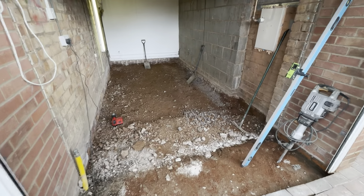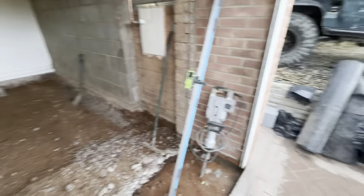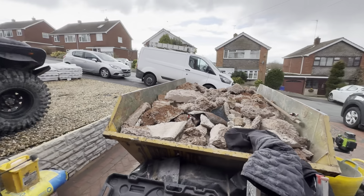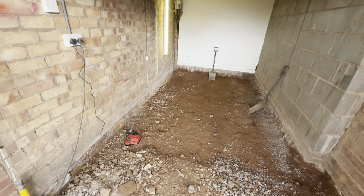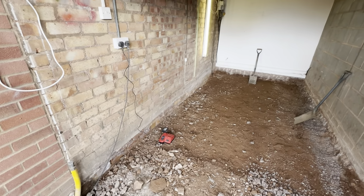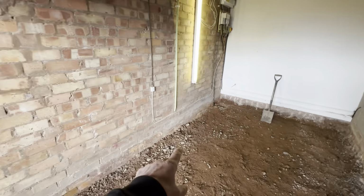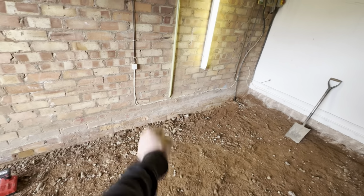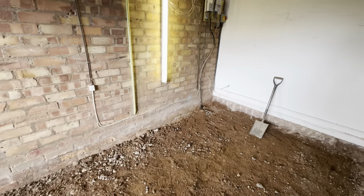Bit of a time lapse then, of us breaking all this out. Very full skip of concrete, quite a good slab of concrete that was. No DPM or anything, but it's on a garage floor, so it wasn't really expected. We've taken out the steel gas main that was there. There must have been cut it, we've just literally pulled it out of the ground. So obviously already cut that.